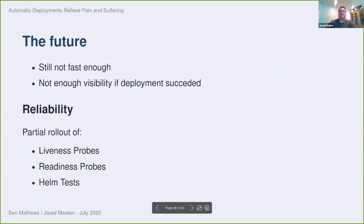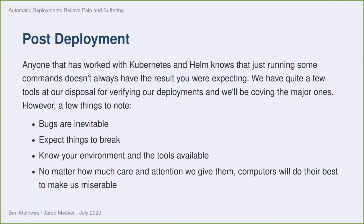Great, thanks, Ben. Give us a minute to switch. Who's sharing their screen? Does that look okay? I see you. Good. Great.